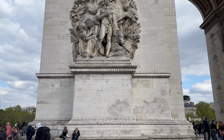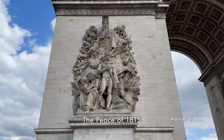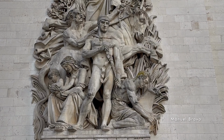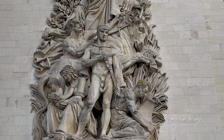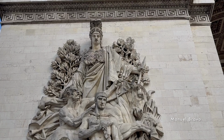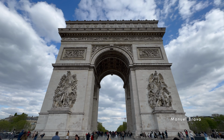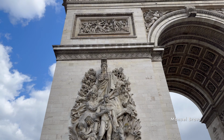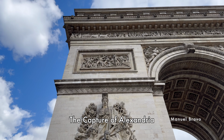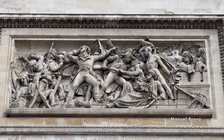And on the left pier, the Peace of 1815 symbolizes the return of peace to France after the Napoleonic Wars. Figures depict children studying, farmers plowing the land, the soldier has sheathed his sword, and laurels of victory grow around Minerva, the Roman goddess of war. These last two scenes were sculpted by Antoine Étex. And above it, the frieze depicts the capture of Alexandria in 1798, where the general, wounded in the head, points towards the enemy.